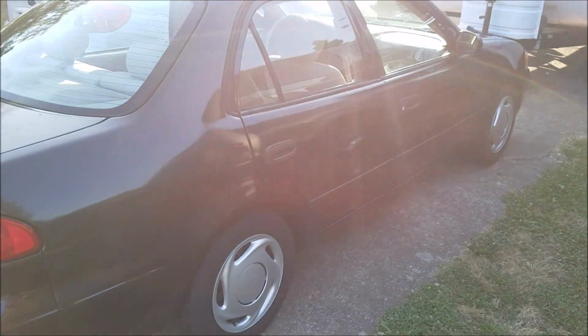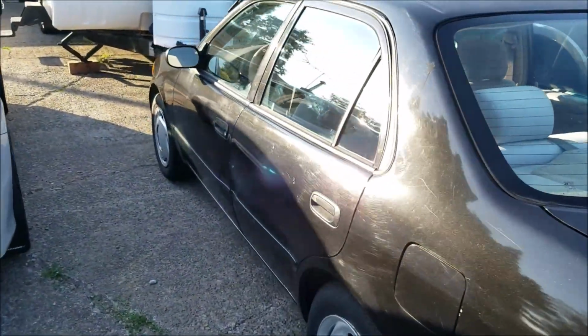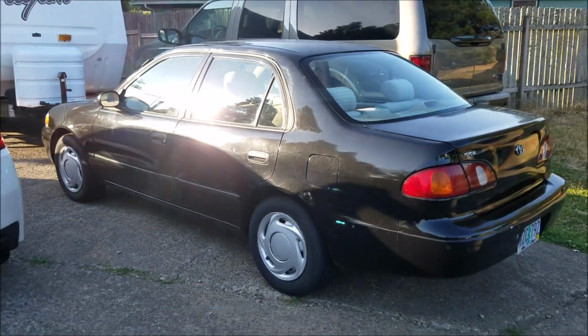New hubcaps. Quite a bit of new stuff. So I put in under $500 into this car, and that's including everything. I got a free engine that people thought were seized. I got the car and all the parts and everything to restore it, and the hubcaps and all that stuff, and I spent under $500.